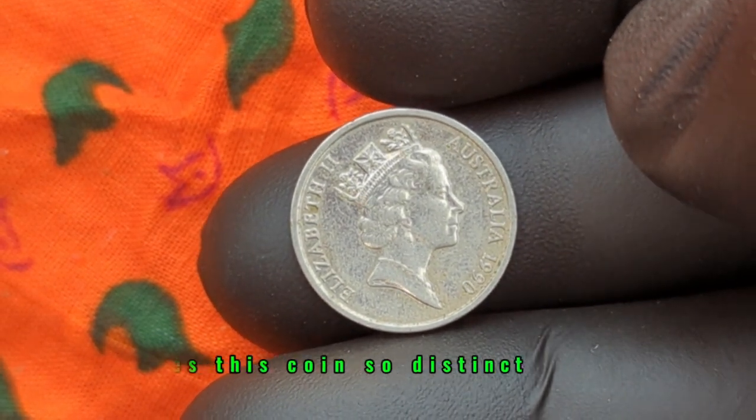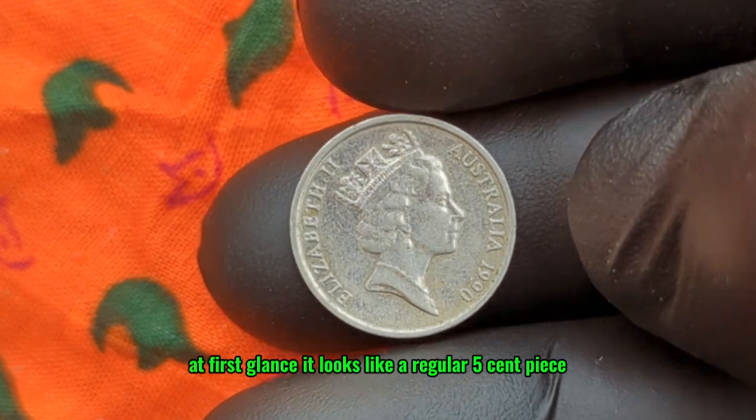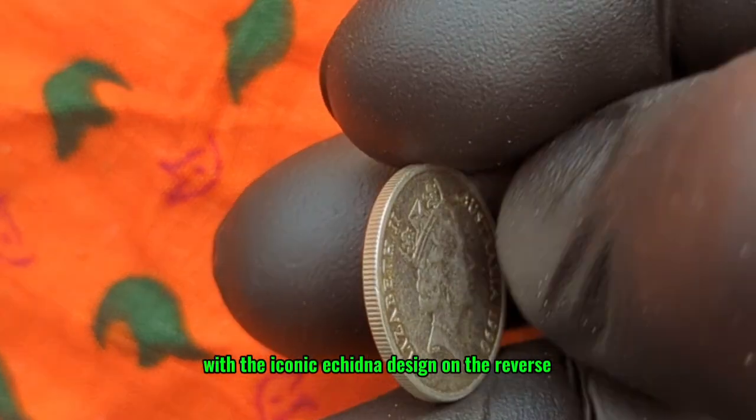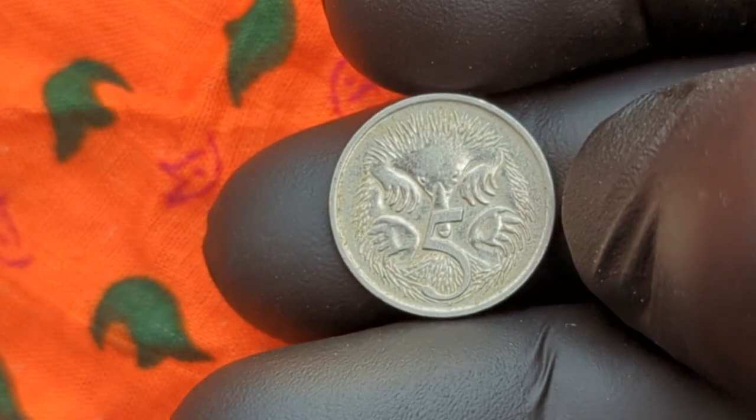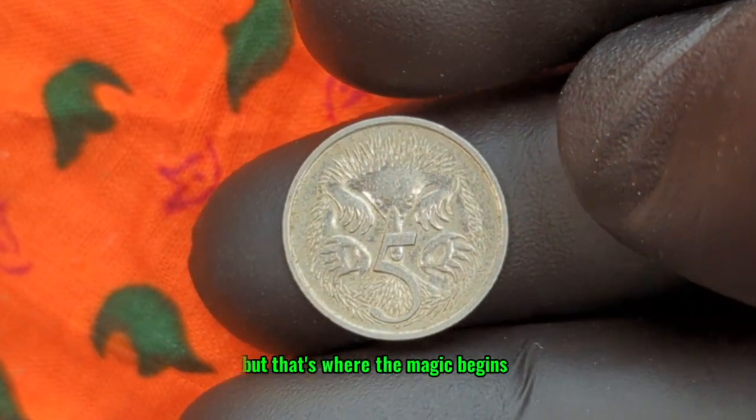Now let's talk about what makes this coin so distinct. At first glance, it looks like a regular 5-cent piece. Small, silver in color, with the iconic echidna design on the reverse, created by Stuart Devlin, the official goldsmith and jeweler to the Queen. But that's where the magic begins.